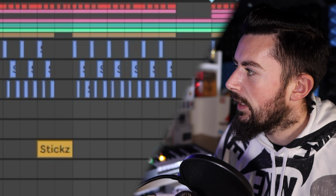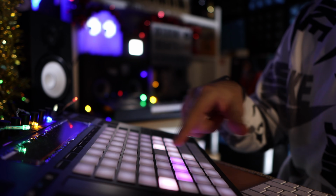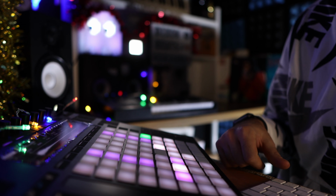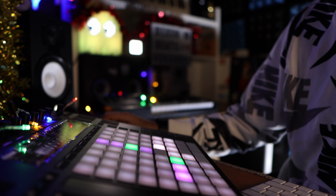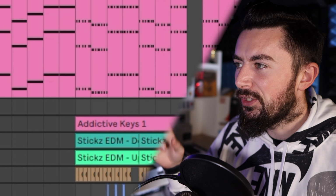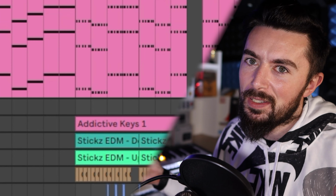Drums: kick, snare, hat. So yeah, that's pretty much how far I have got with my track at the moment. It's just a nice loop. It obviously needs mastering and mixing. Some parts are loud, some parts need EQing.